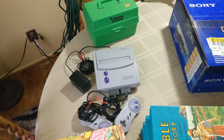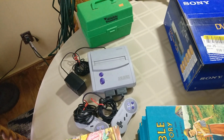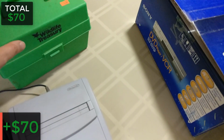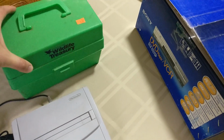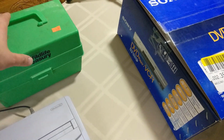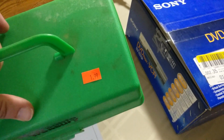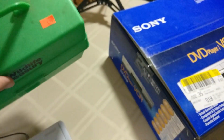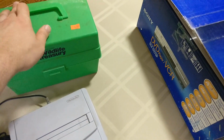I have a couple of these in my collection, but you know what? I'll probably sell this one. It's in pretty good condition overall. But this right here is a wildlife treasury. This is just the case. I picked up a case recently with a bunch of the cards in there. And this one was at a thrift store. I remember seeing it, I didn't pick it up. Went back to the thrift store. Hey, it was still there, so I picked it up. I'll replace the broken case with the cards, and of course I'll sell that.